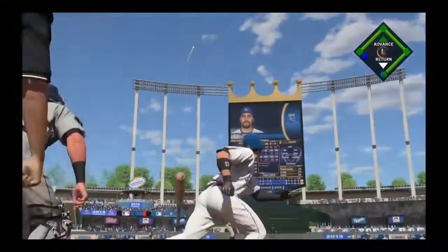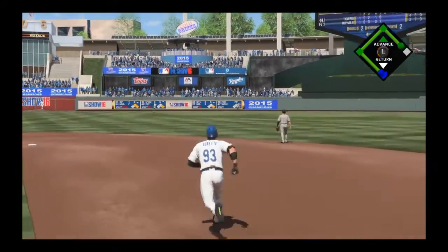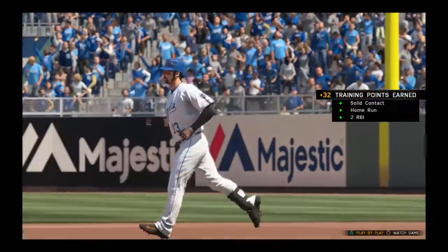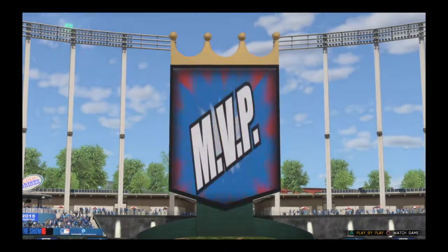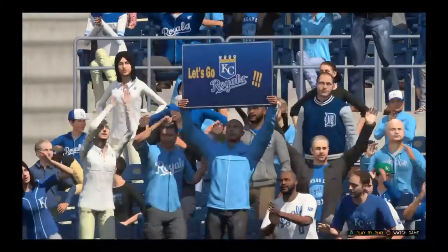Let her rip, let her rip. High and deep to left center field. Back goes Fowler, still going back. And goodbye. This one ain't coming back. So a 2-run shot to left center, his second of the game, as that'll pull him even at 4 apiece.